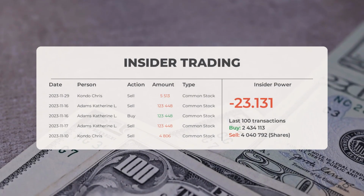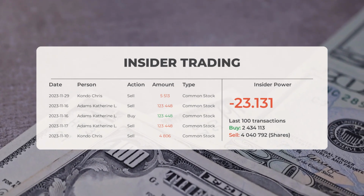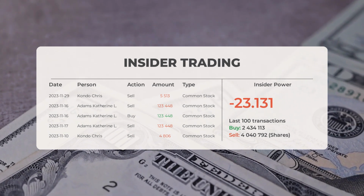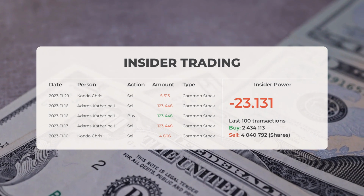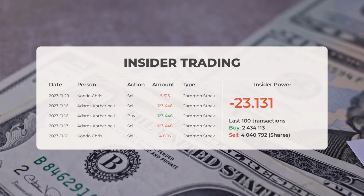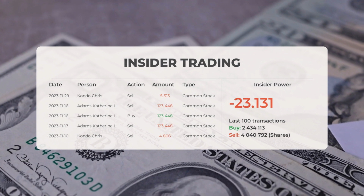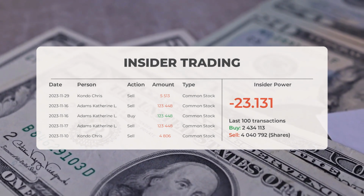According to multiple analyst sources, Apple has received a strong buy rating on average. Now, let's examine some recent insider trades. On November 29, 2023, Condo Chris sold 5,513 shares of common stock as an insider. On November 16, 2023, Adams Catherine L. sold 123,448 shares of common stock as an insider.